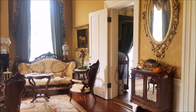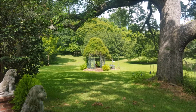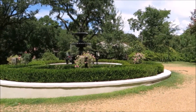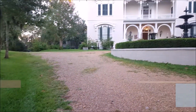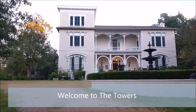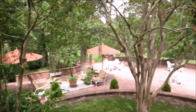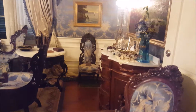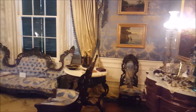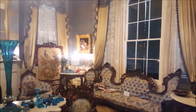We have lived at the Towers now for about 12 years, restoring it inside and out. We've put in the beautiful fountain that's out in the front of the house, the decorative fence along the road. We've cleaned out the giant oak trees, some of which are over 300 years old, put a wonderful courtyard in the back, closed in the back gallery for events, and on the inside restored the house with wonderful antique furniture, antique laces, fabrics on the wall, and collections that are terribly rare and terribly interesting.